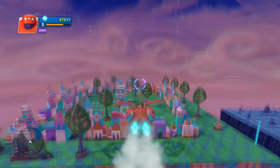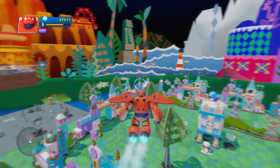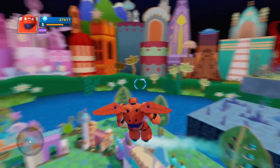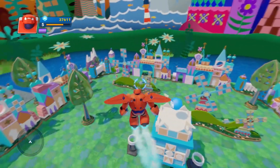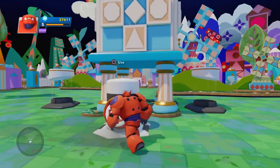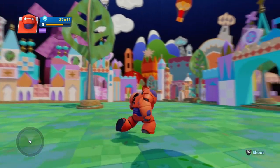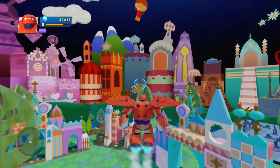Oh, I don't think so. Oh, there's a button. Let's see. Whoa, what the heck? We switched to the small world theme. Did you see that? The toy box just switched on us. Let's see what happens. Oh, that's if you win. We get some cool little fireworks there.